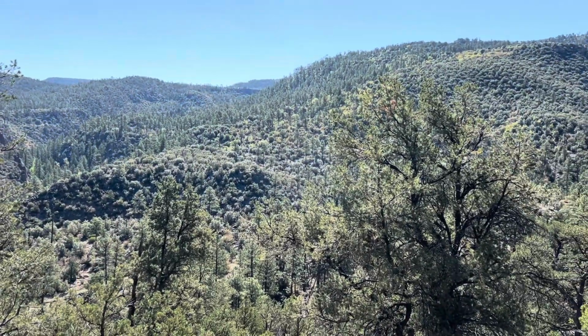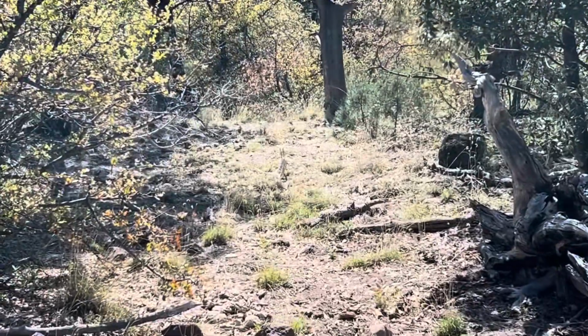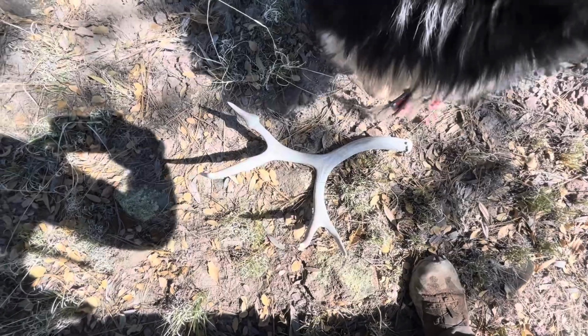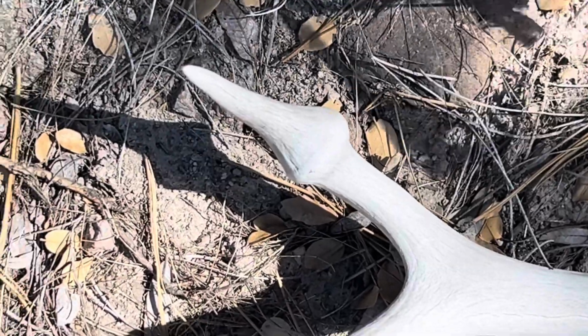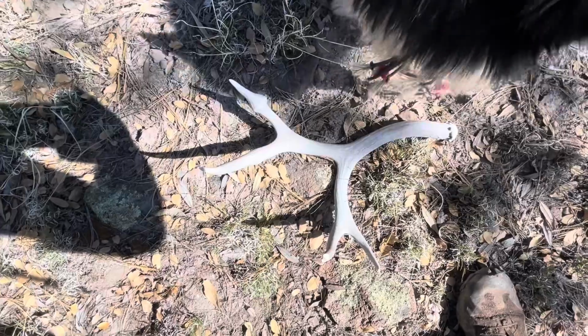Here's another deer antler. Right there. Looks a lot bigger than the other one we found. It looks like chalk though. Let's go look. Here it is. It's got a little weird area right there. Kind of neat. 4-point. Not a giant 4-by, but not bad.